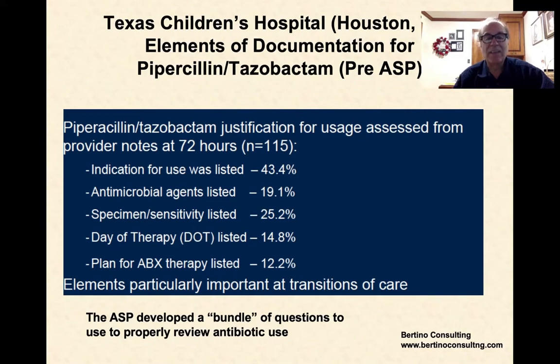How about the specimen sensitivity? Is that information in the chart? Very rarely. Were the days of antibiotic therapy listed in the chart? No. And was the plan for antibiotic therapy listed? No. So these very low figures led them to develop an ASP system to try to improve this.